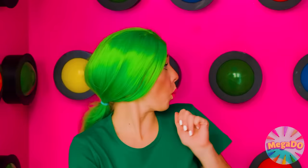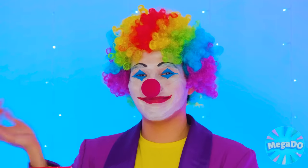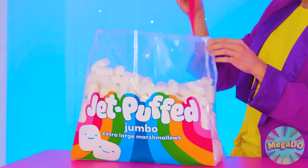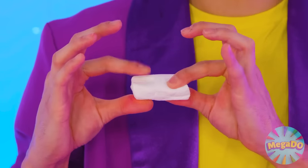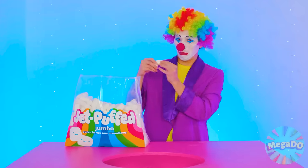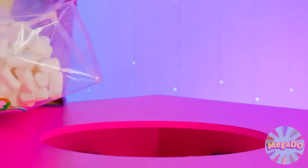What do I press this time? I'll pick the green button. Whoa, you're really lucky this time. Because this button gets you a whole bunch of tasty marshmallows. Very soft and tasty. Maybe too soft. Catch!